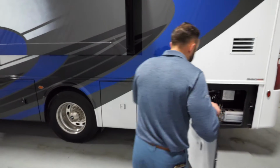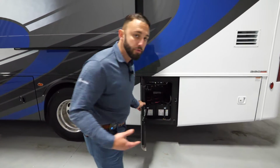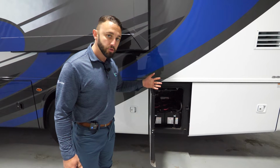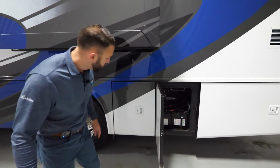Also new for 2023, it's kind of hard to show you, but as I'm opening up the doors, we have a nice new molded fiberglass roof on the Berkshire. In this compartment, you're going to have your six 6-volt house batteries. Again, there is a disconnect switch in there. It is new for 23 to have 6 batteries versus 4.